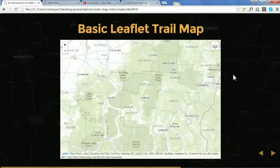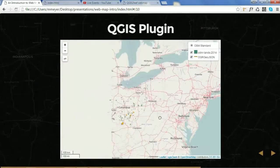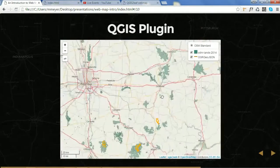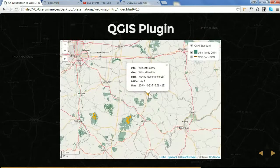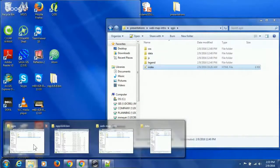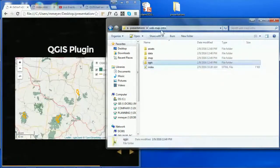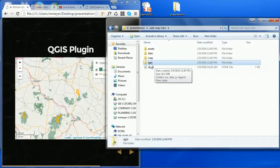If you go back to our presentation, again, this is the QGIS plugin map. I don't know why it zooms all the way out there, but it's pretty cool. You can just automatically export that. Let's say you had a GitHub page, or almost everybody has a website, a city has a website or whatever. You would just take this QGIS folder here, which has a real long name, I shortened it to QGIS. You just upload that folder to your website using FTP or whatever servers you use for that. And then that index page would be live on your website. It would work, which is pretty cool.